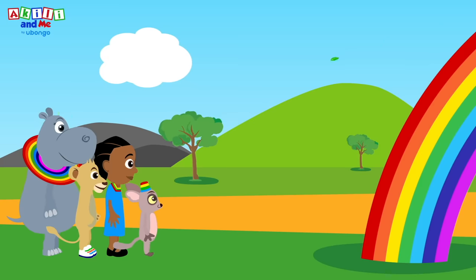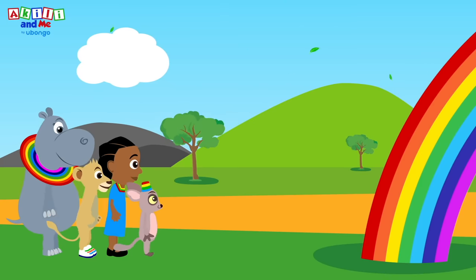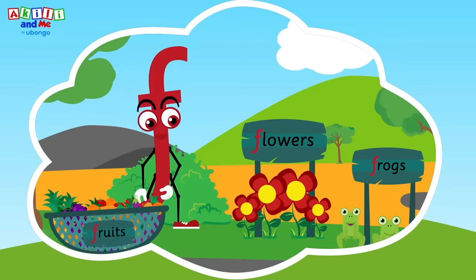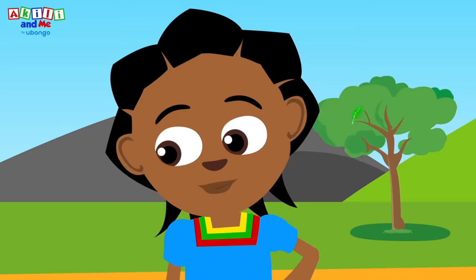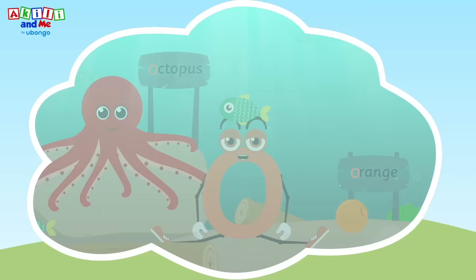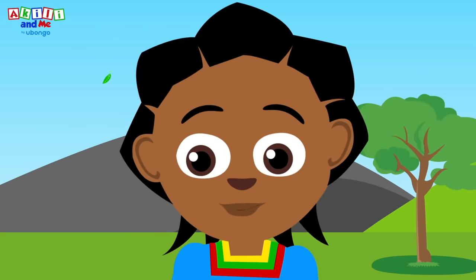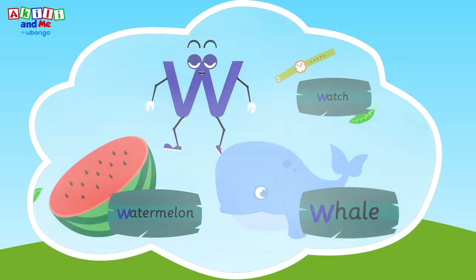But before you go, can you tell the rainbow your favorite letters? Letter F! Yes! That's right. What other letter did you bring to the wall today? Shout it out! Letter O! And what was the last letter you brought to the wall? Letter W!